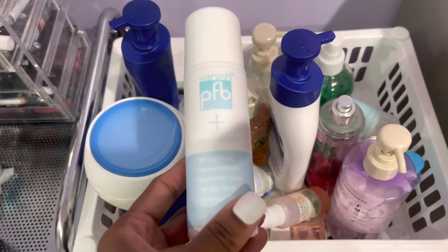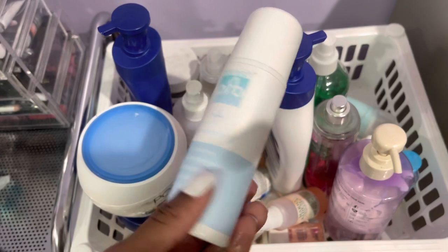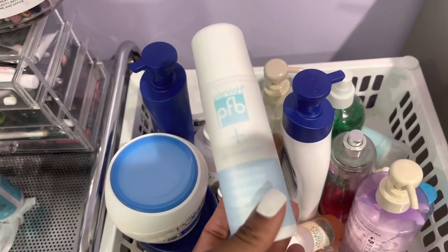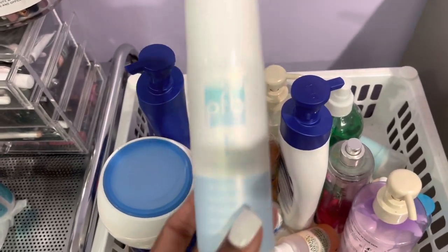I ordered this off Amazon. I think you could get this at Ulta and stuff. I'm not sure, but I just know I got it off Amazon, so you can get it off Amazon too, but make sure it's the legit one. So read the reviews before you get it. But yeah, I just wanted to show y'all that.